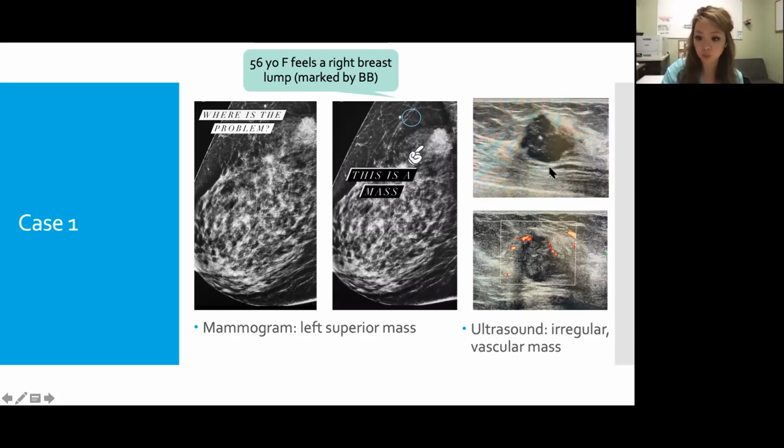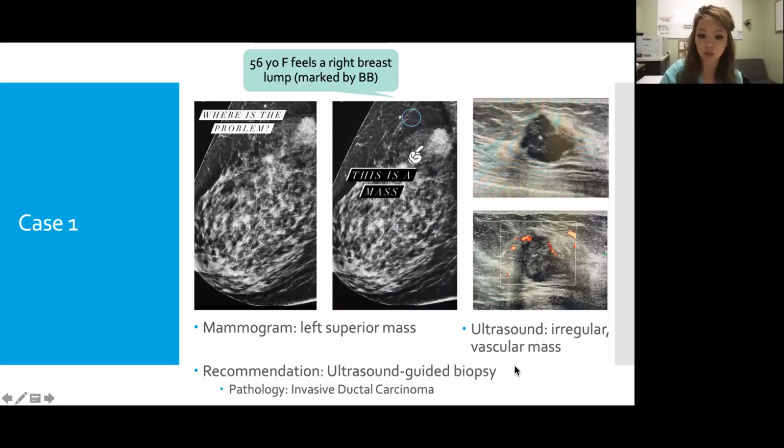We do an ultrasound, and this is what we show, an irregular vascular mass. And as you may or may not know, cancers tend to be vascular, and that's how they grow faster than other parts of the body. They recruit blood vessels to give them oxygen, and then they grow at an abnormal rate. So then you develop a tumor. That's kind of the general premise behind a breast cancer.